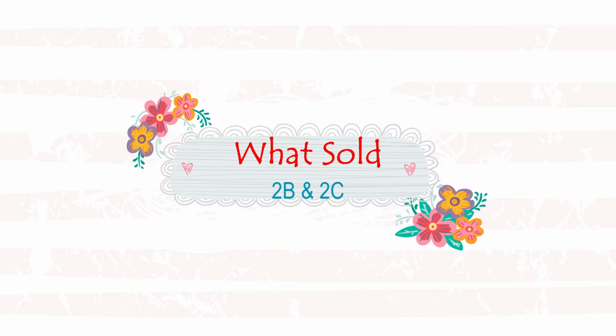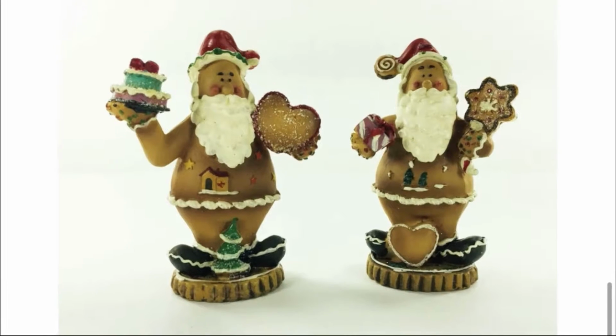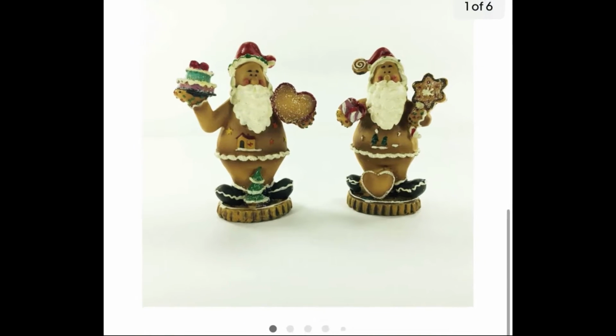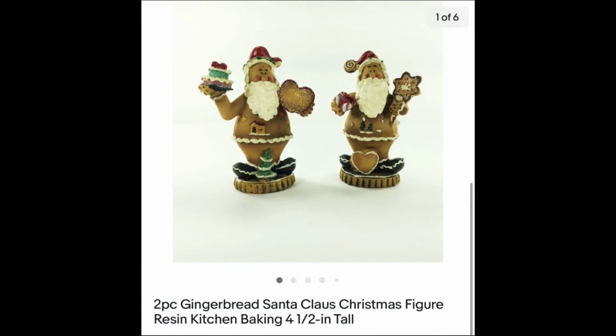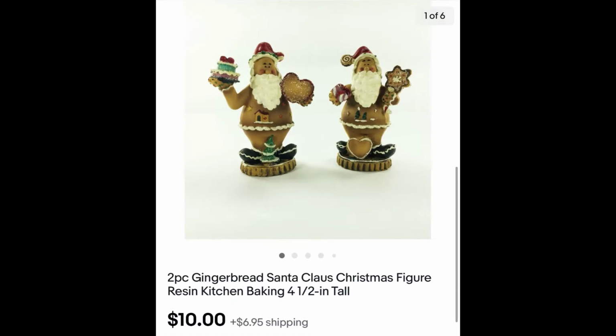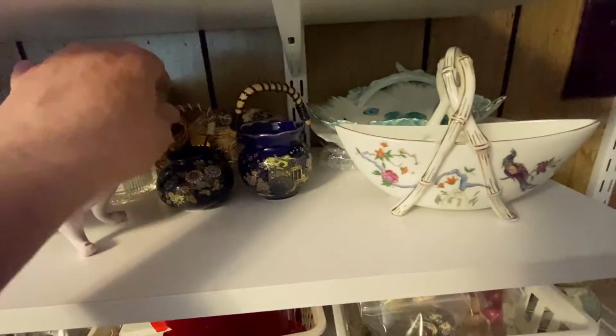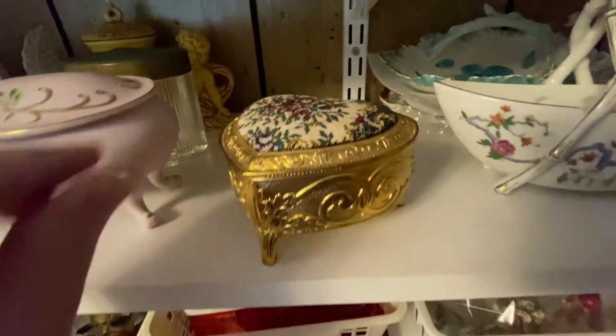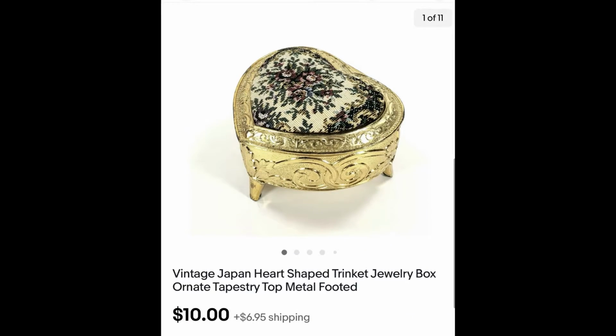I should have made this two A, B, and C because I have two more $10 items that I'm putting in this video, but they do not count as part of my 10. I have these two gingerbread Santa Claus figures that sold for $10 plus shipping. And a ReStore find. This is a small heart-shaped trinket dish made in Japan, found at the ReStore for about $2, and it sold for $10 plus shipping. This is another ReStore find. Not all of them have a nice selection of kitchen and hard goods, but the Johnson City, Tennessee one does.